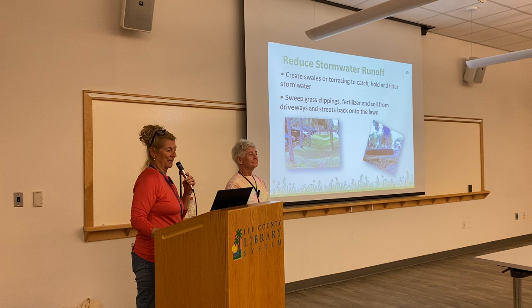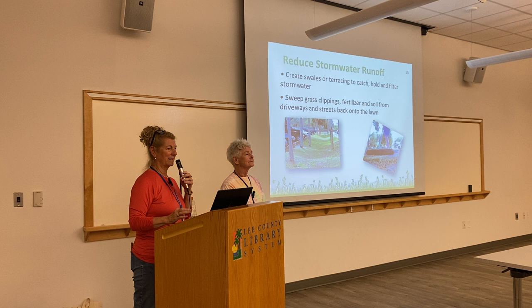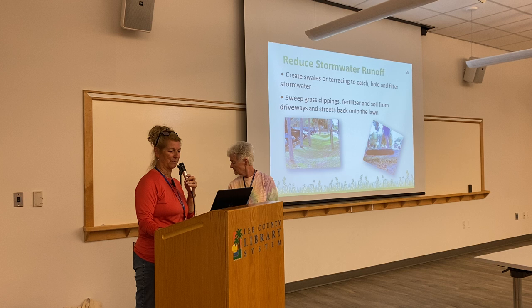You could also put a rain barrel under that spout so that it would just catch it right there. And then with the overflow valve, you could take a hose and direct it to wherever you want. So it's not flooding that area right there at that point.